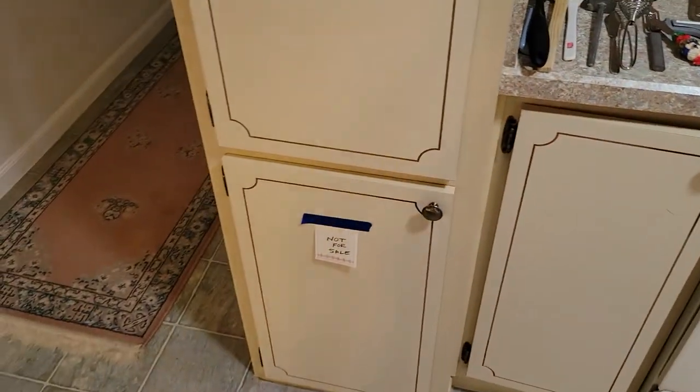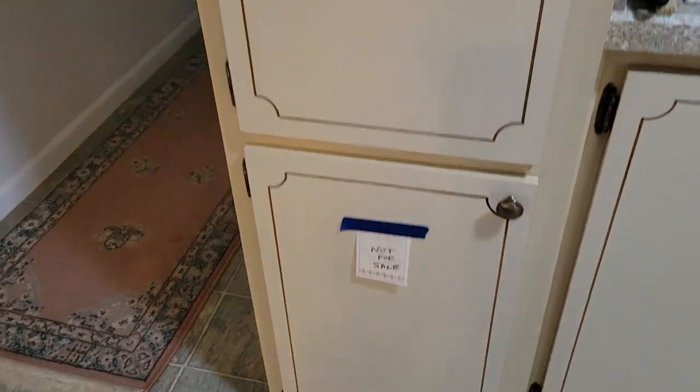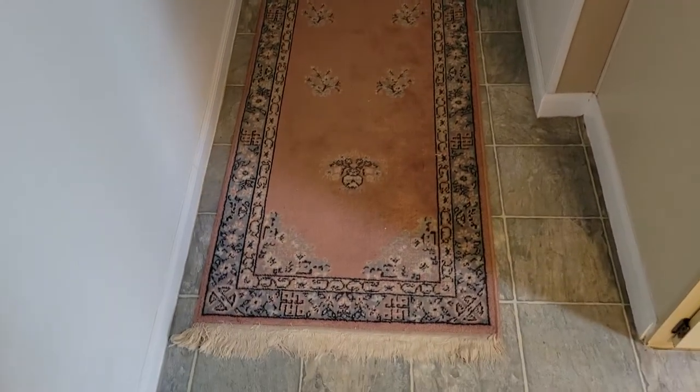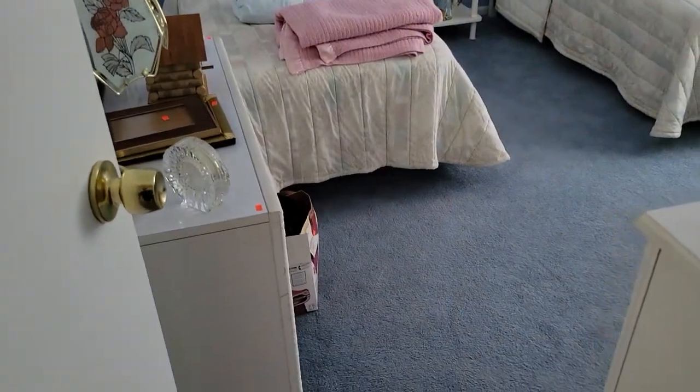All right, guys, now you're going to notice throughout this house a lot of not for sales. Just want you guys to be aware, so as you go through the house, if you see those, don't open the cabinet. Hey, beautiful, nice little runner rug there. All right, we're going to go down the hallway here into the first bedroom. All right, I'm going to start here and go around this way.